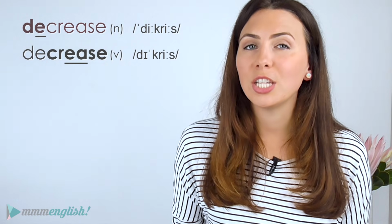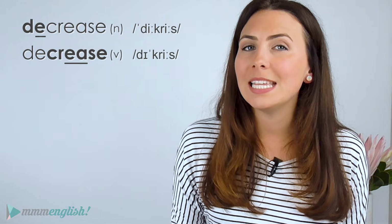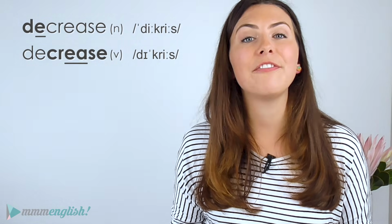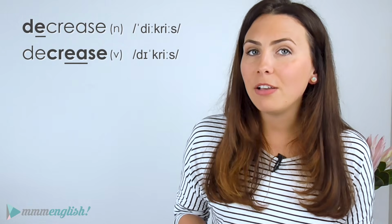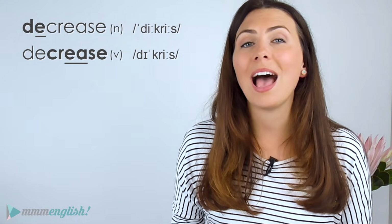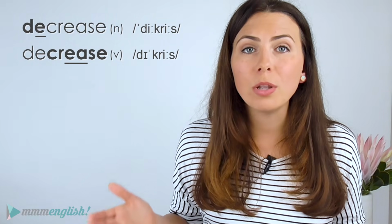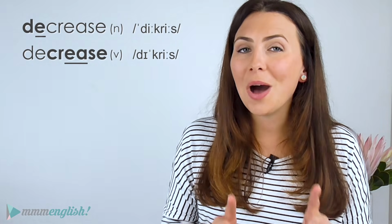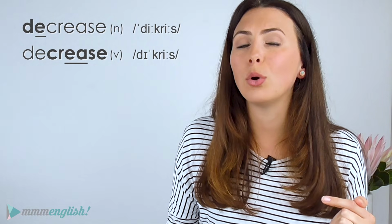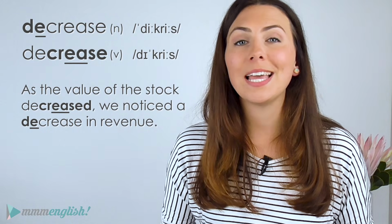Say it with me. See if you can pronounce the difference. Decrease, decrease. Now, specifically, word stress affects the vowels in English. It's the vowel sounds that are different when you are stressing and unstressing syllables. Stressed syllables have a stronger vowel sound, while unstressed syllables reduce down. And you'll notice this through all of the examples that I teach in this lesson. So while you master the pronunciation of stressed syllables today, you'll also practice vowel reductions for all of the unstressed syllables too. As the value of the stock decreased, we noticed a decrease in revenue.